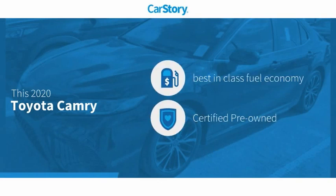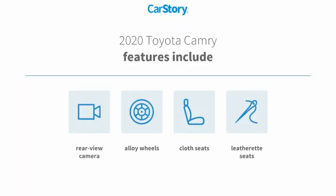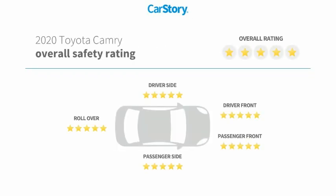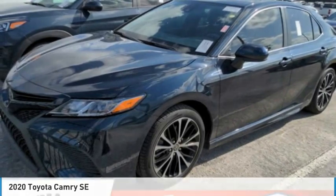Story research indicates this vehicle as having best-in-class fuel economy. Certified pre-owned. Features also include alloy wheels, cloth seats, rear view camera, and has been listed as an IIHS top safety pick with these ratings. Come test drive the 2020 Camry.